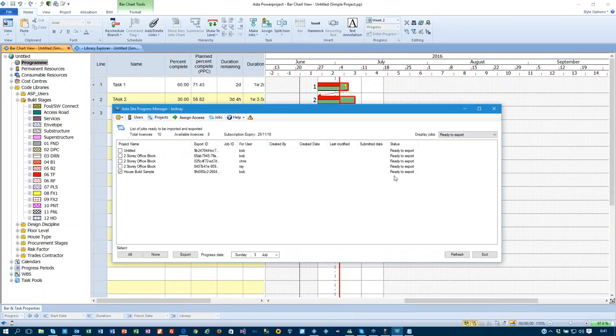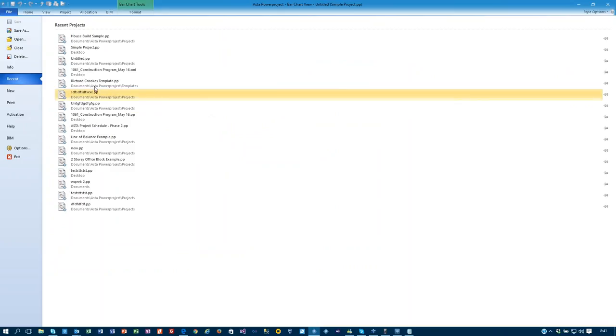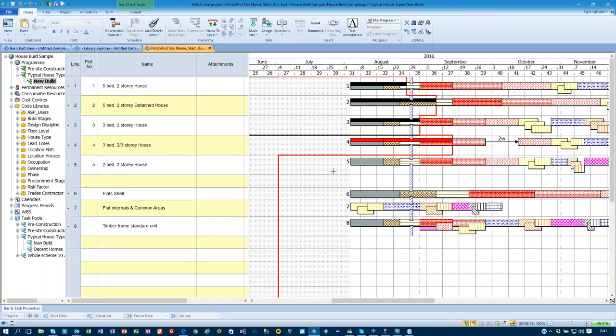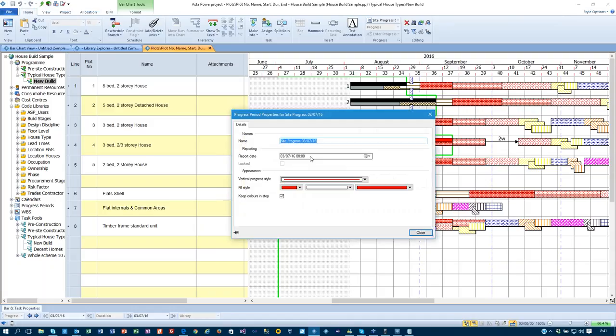go back into my Site Progress app, choose to say ready to import, house build is ready to come back in, and then I just import that in with a particular date. And inside Power Project, when the user opens it, you'll now see that I have progress assigned against that particular period that I've thrown. And this line I've got drawn here has been automatically generated by Site Progress, so you don't even have to go in and create your own lines. If you have one on that date, it will use it. If you don't, it will create your Site Progress line for the particular date. So very quickly, it will allow you to see this information.